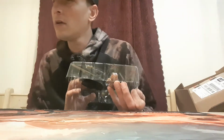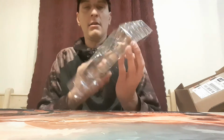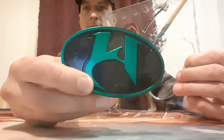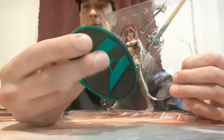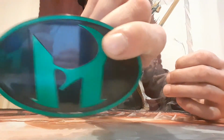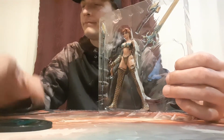So, Top Cow, more action collectors. Okay, that's her. There's her stand right there. Let's pop that out. Pretty nice. I see one peg hole. So, pretty cool, huh? Witchblade. All right.